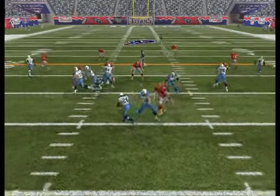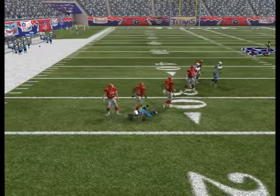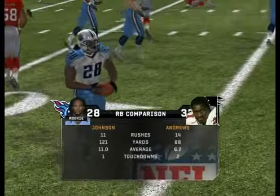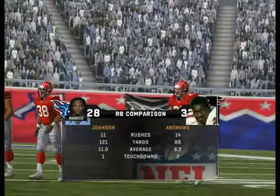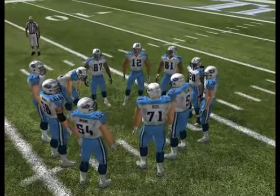The Falcons now in a nickel package. A little misdirection. Number 27 is there for the tackle at the 28-yard line. So after that run, we can see how the two main threats on the ground have fared so far.